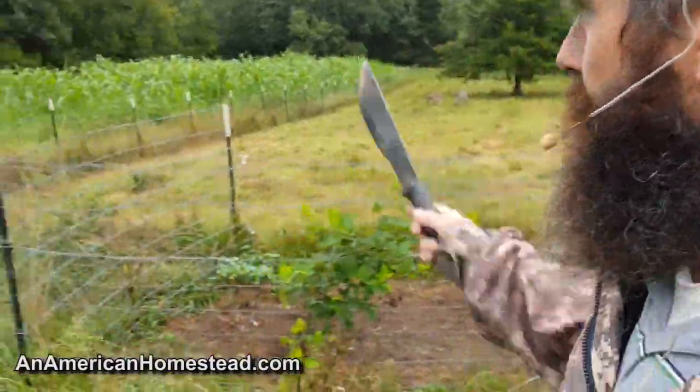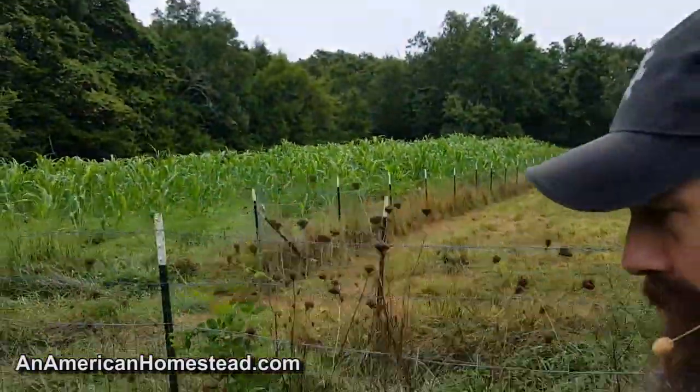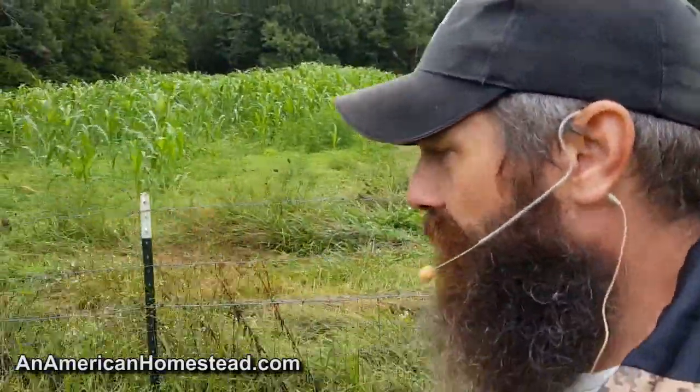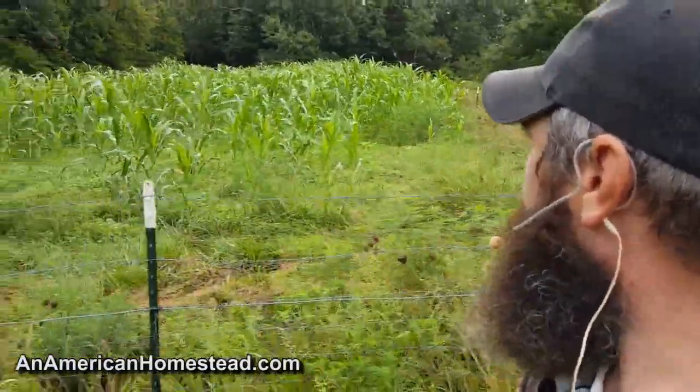And so I want to do the sorghum because the sorghum is growing. We've had so much rain that it's just really caught up. It's really shot up, and I think there's some really nice specimens in there.